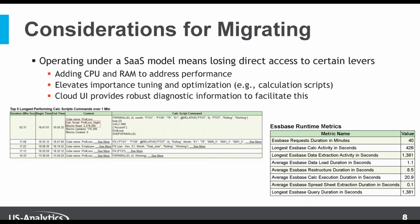So how many blocks were read, how many were updated, if blocks were created. This has been extremely helpful in cases where clients have had an unknown, unexplained, or unexpected drop in performance. There's definitely been several occasions where going to this and identifying, for example, rules that are creating a lot of blocks unnecessarily, and being able to go back and then address those specific areas.